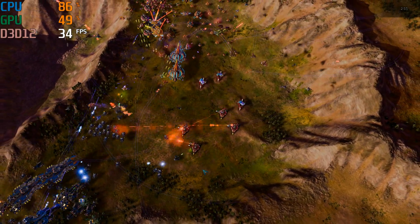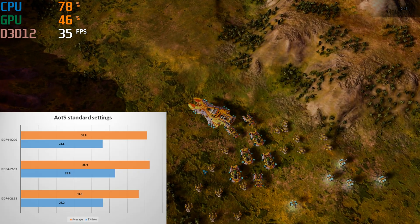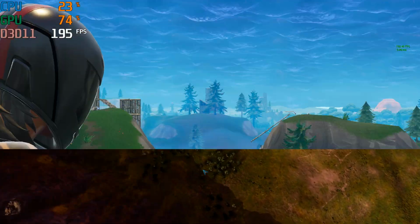First on our alphabetical list is Ashes of the Singularity on standard settings. While there is no real difference between the 3200 and the 2667, we can see that the 2133 falls at least 7% behind the first two.